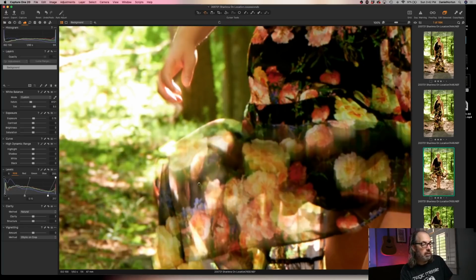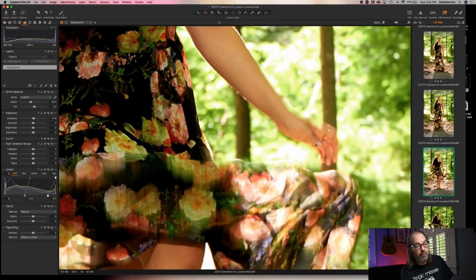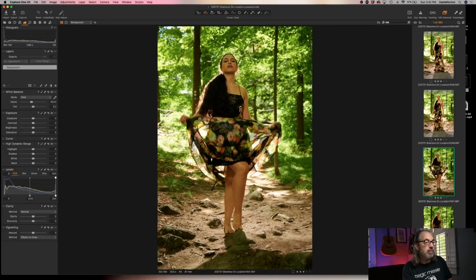Again, when she's moving, all this is going to be this kind of pop and blur vibe. We are going to get bits of it on her hands and stuff as well. You're not going to be able to avoid that, for the most part, unless she puts her hands in front of her. That seems like an odd angle, though, so I don't like that one.